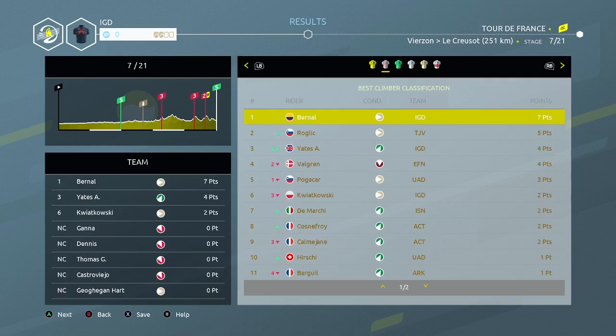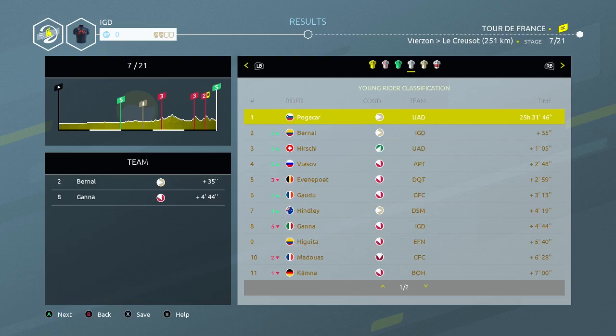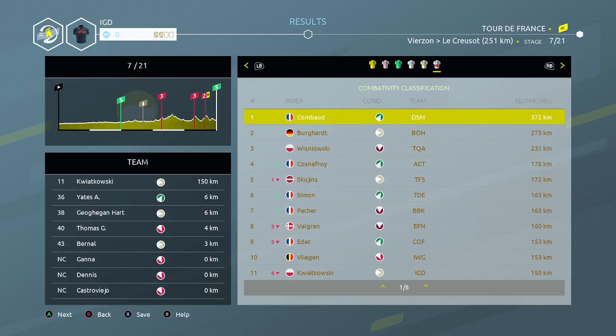You know, there are a few points up for grabs today, but given as the peloton couldn't take the first 2 climbs due to that breakaway, the best climber classification hasn't really got underway yet. Again, but Bernal still with that polka dot jersey. Can see Van der Poel has gained a real amount in the points classification, but Kwiatkowski 3rd, Yates 5th. If Van der Poel starts to struggle, comes to the end of the tour, there is a chance for our guys to take that. Young riders, Bernal 2nd. And, of course, we are at the top of the team classification. So, good stuff there. A good stage.